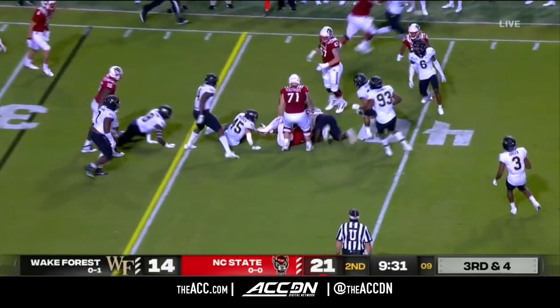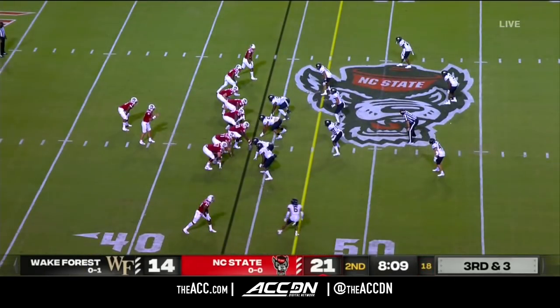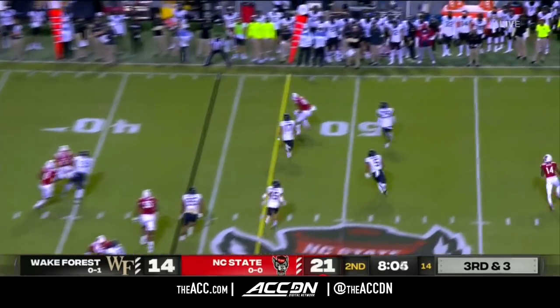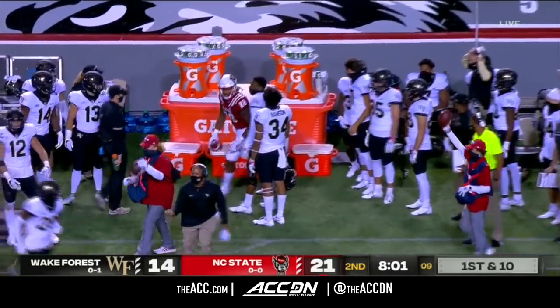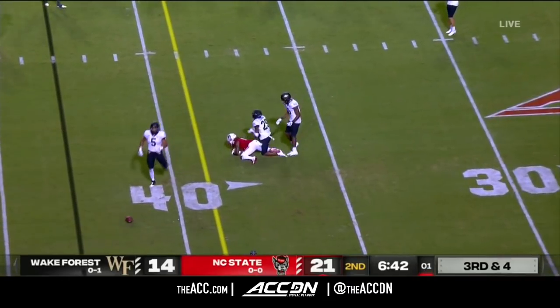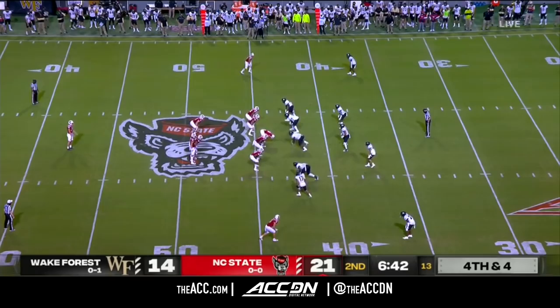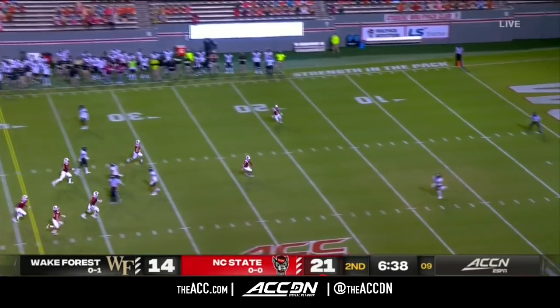Knight again trying to find the edge outside, but not much there. Hockman to fire into the flat, and that one complete to Carter. Third down and 4 for the Wolfpack. Hockman looking to fire again, and too low and incomplete. Received the punt. 6:42 to go in the half. And a 21-14 lead for NC State.